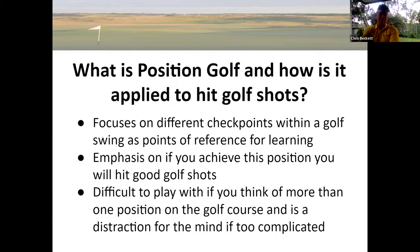Yeah, so if we just delve into exactly what is position golf and how is it applied to hit golf shots. I know many golf coaches, and there's a lot of learning about trying to get into certain places within the golf swing to hit good shots. And basically it focuses on different checkpoints within a golf swing as points of reference of learning. The emphasis is on, if you achieve this position, you'll hit good golf shots, okay? Which can be good and bad, but it's actually quite difficult to play with if you think of more than one position on the golf course.